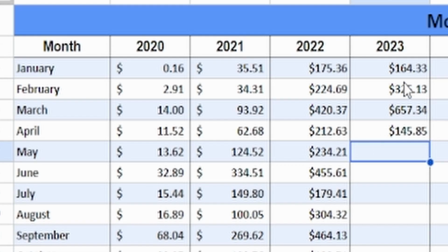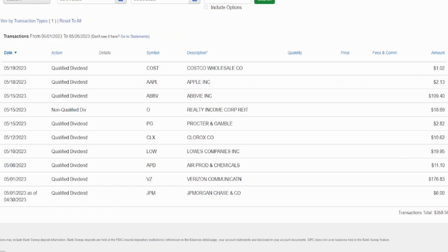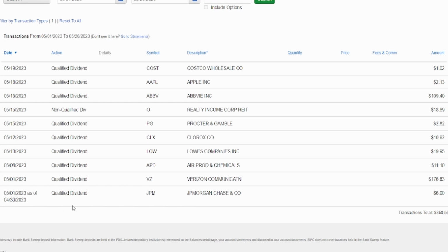As you can see, I don't have anything filled here for May 2023 because I am going to show you guys on Schwab. Schwab does this automatically, so it's really, really cool. Now, you can see here that total, it was $358.56. However, I'm going to have to subtract, guys, the first one when it came to JP Morgan because this one was paid on April 30th, which I believe was a Sunday. So I am going to exclude this one when it comes to this dividend payment.